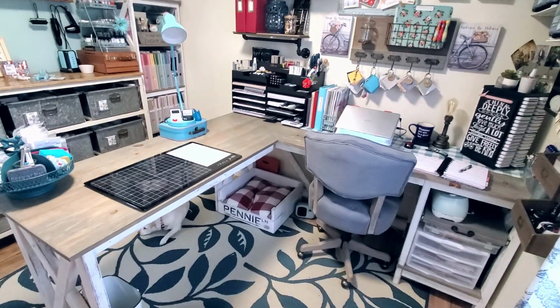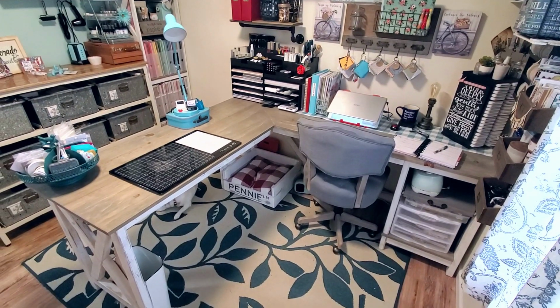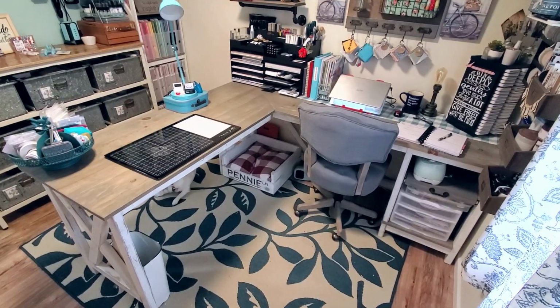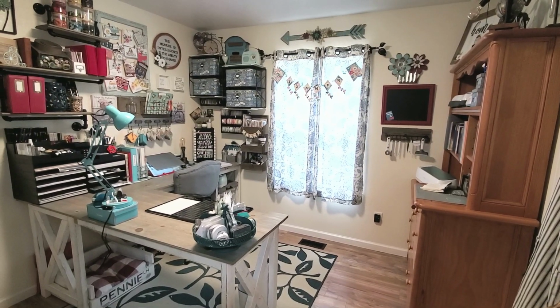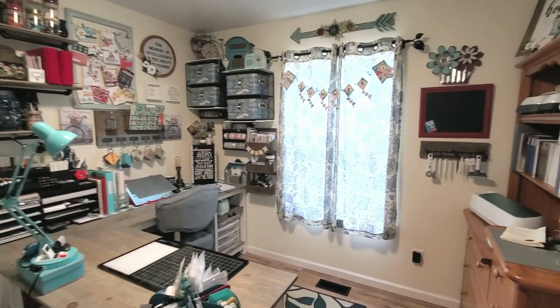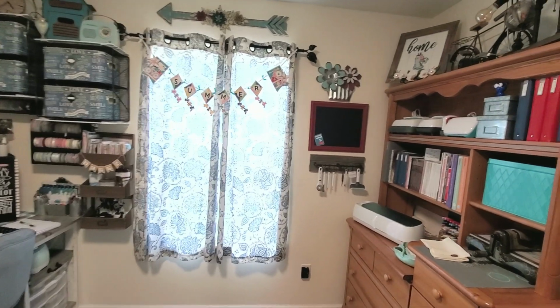You can see that there's a lot of workspace area that I have available. There's a lot of open space around it, and I really love how well my husband put all of this together for me. He even designed it so that if we ever move, it can easily be taken apart and moved to the new home.